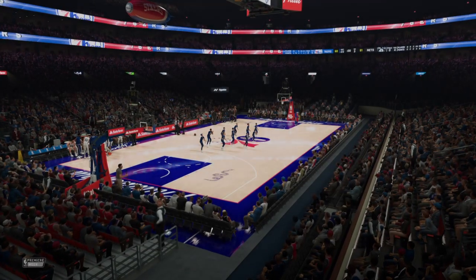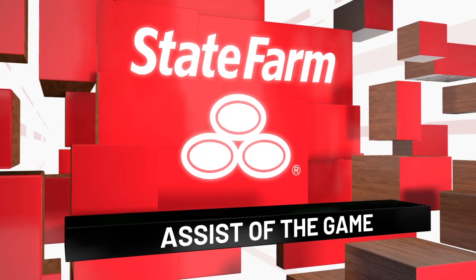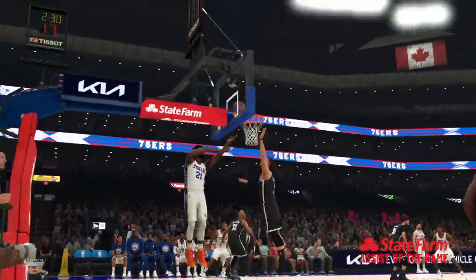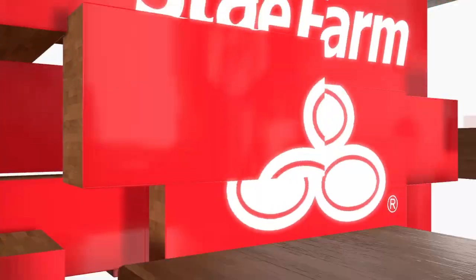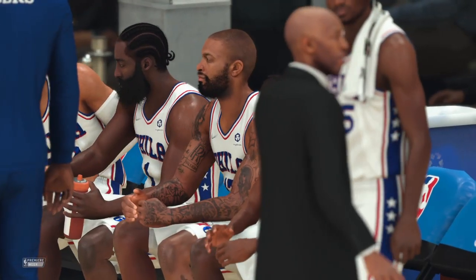Now we have a moment to reveal our State Farm assist of the game. Now, I know he's a big man, but he's got some point guard in him if he's making passes like this. Hey, that was a high-level pass no matter what position it came from. But it does make it stand out a little more when it's made by the big fella.